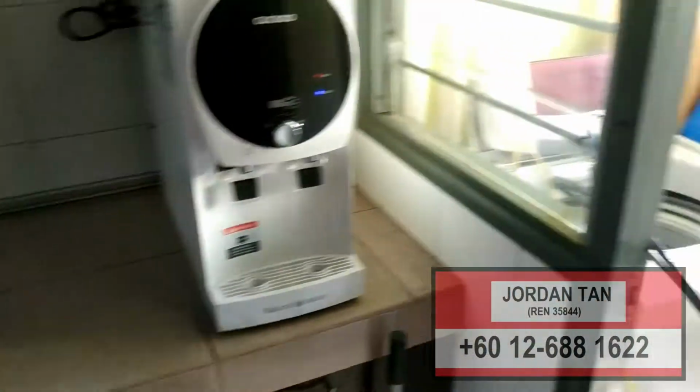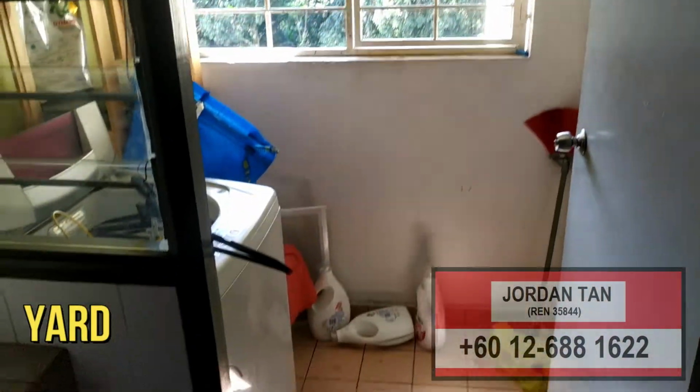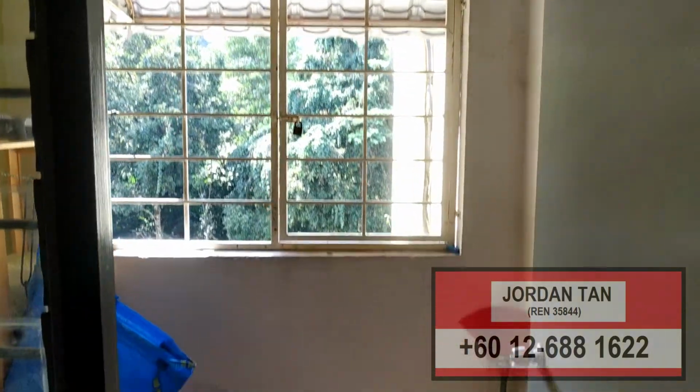Okay. And finally, last thing, this is the yard. You can put your washing machine on the left and hang your clothes on the right.